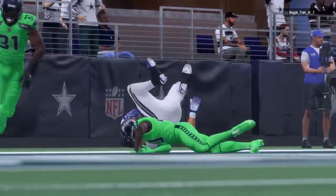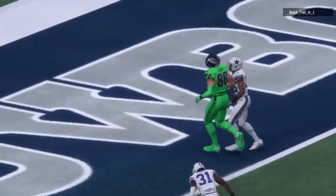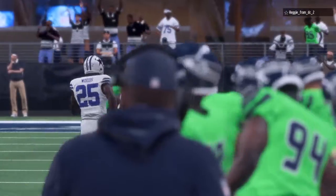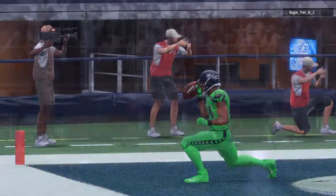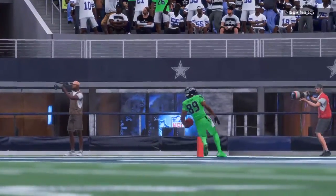So for the Seahawks, it's a critical win for them as it gets them to 9-6 on the year. And they'll head back home next week to take on the Arizona Cardinals. Meanwhile, for the Cowboys, this was basically just an exhibition game for them as they'd already clinched home field advantage. And they'll look to get back in the winning column next week as they head to Philly to face off with the Eagles.